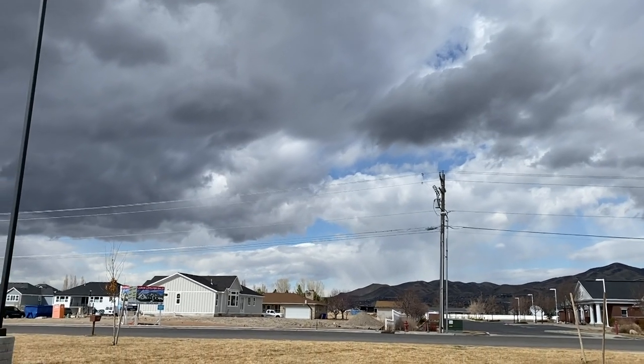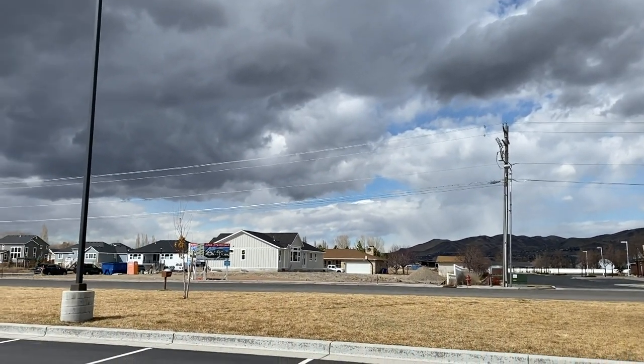Kind of a dreary day today. Lots of clouds hanging out around the area. Little scattered rain showers here and there. But today is a happy day, and today is an exciting day.